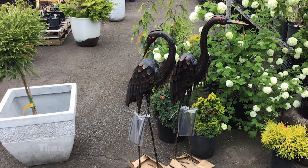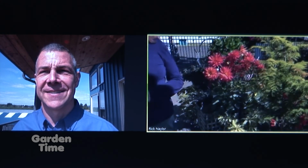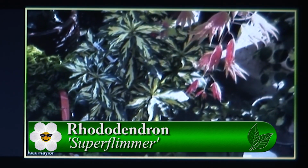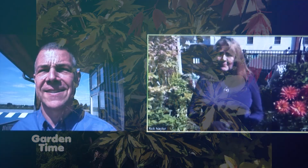Right. And then you have a rhodie there. I do. We have Rhododendron Superflimmer, and the color on it is just striking. The foliage is variegated. The flower is a light lavender color. It is a smaller rhododendron that only gets to be about 4 feet in size, which is really nice for maintenance and for people with smaller landscapes. We also noticed that it does really well in sun, which is nice. A lot of times you see them and they may burn with some of the variegation, but they have that bright color in the sunshine. Yeah, this has a super waxy, thick leaf, so it seems like it doesn't burn.